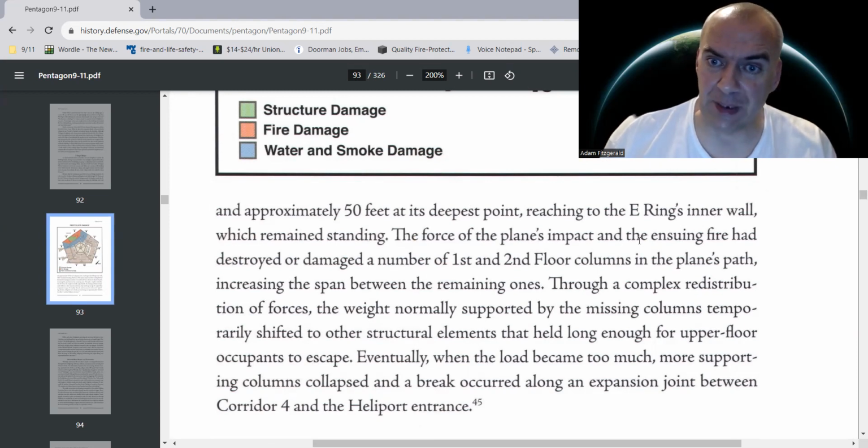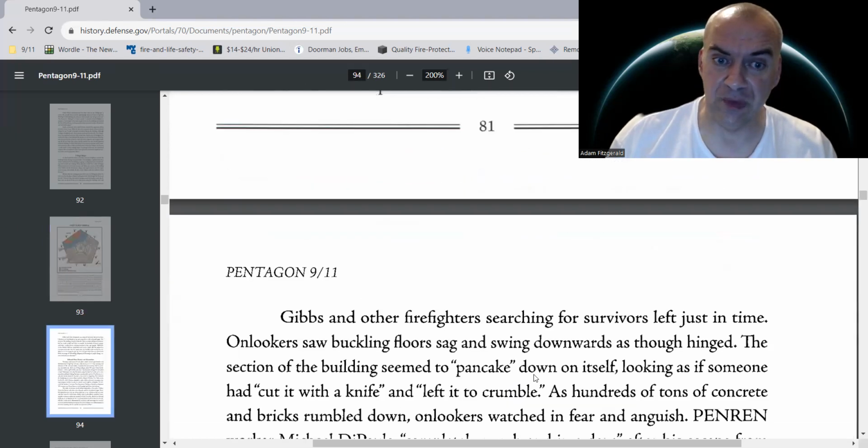The force of the plane's impact and the ensuing fire had destroyed or damaged a number of first and second floor columns in the plane's path, increasing the span between the remaining ones. Through a complex redistribution of forces, the weight normally supported by the missing columns temporarily shifted to other structural elements that held long enough for upper floor occupants to escape. Eventually, when the load became too much, more supporting columns collapsed and a break occurred along an expansion joint between corridor 4 and the heliport entrance.